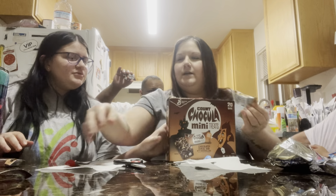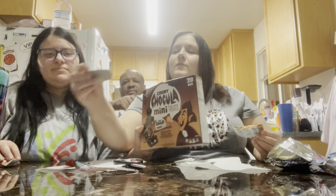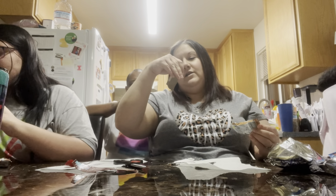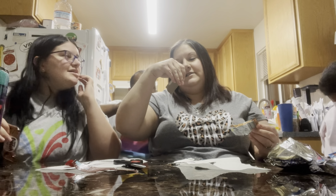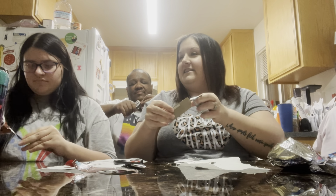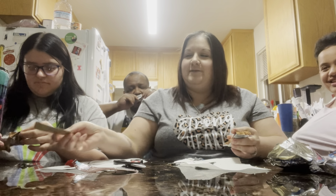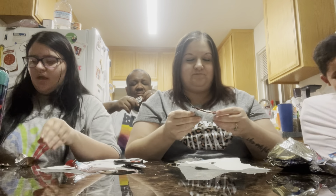Wait, what's the date? You guys see how much is in there? I pour them on the table. Hold on, I'm making sure we're not eating something expired. I'll eat it. This is almost expired. The 15th, 14th, something like that? It's the 14th. So we're eating it just in time. Oh, wow. Pop that in.